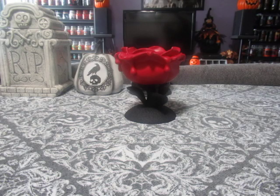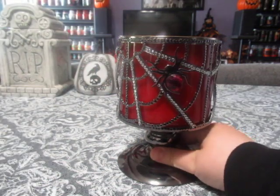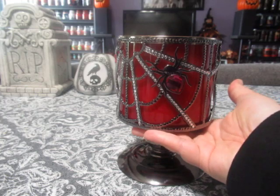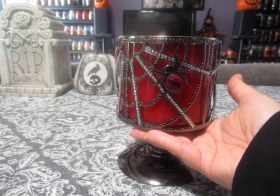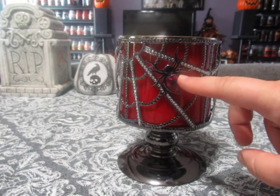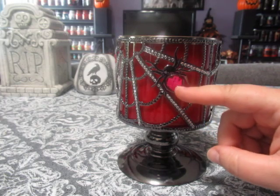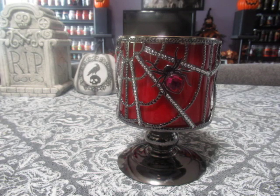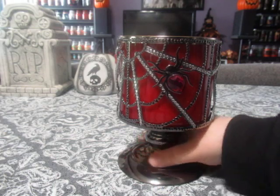The second one, I picked up this one. I did put in a candle here just to show you guys how it looks. Now, last year they had something very similar. Instead of a pedestal, they just had the top part. They sold this as a candle sleeve. It was the exact same design. The only thing that was different was the spider here. The gemstone was clear instead of this one they have for this year, which is a fuchsia or pink color. But otherwise, it's the exact same design. Just this year's version is a pedestal. So yes, this had to come home with me.